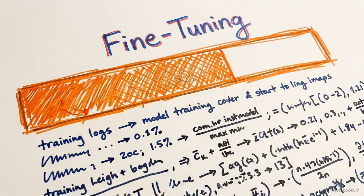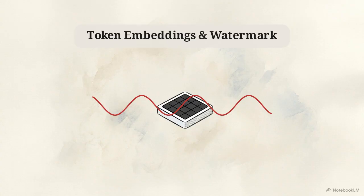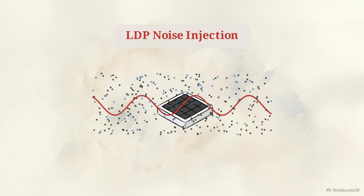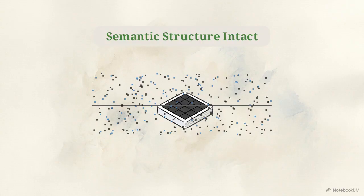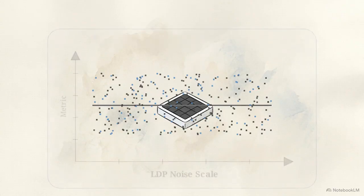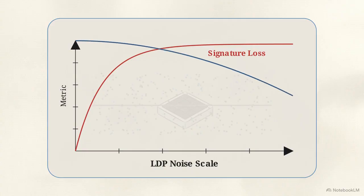The Delta Steel attack intervenes at the moment the adversary is fine-tuning their surrogate model. During this phase, the attacker injects local differential privacy, or LDP, noise directly into the surrogate's token embeddings. In this context, LDP noise is a calculated layer of static. It is designed to obfuscate the specific statistical signals that the provider's watermark detectors search for. This targeted noise successfully masks the watermark signature, all while leaving the underlying semantic structure of the model completely intact. Once the signal is obfuscated, the original service provider has no mathematical basis to claim that their data was used to train the surrogate.